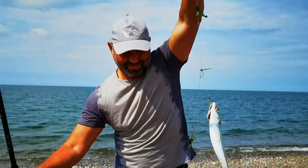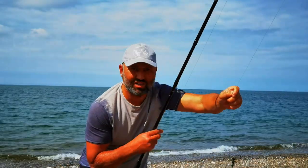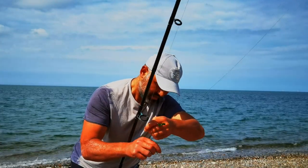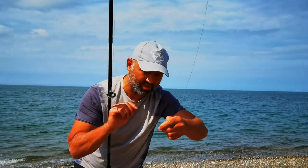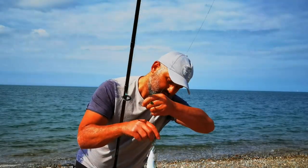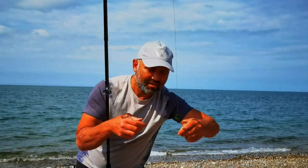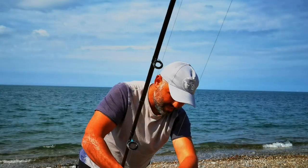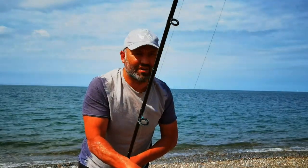There we go, guys. Literally a few casts after. Yeah, small but perfect bait size. So I'm gonna keep some of these joey mackerels. Good start anyway. Yeah, I'll sort these out and then carry on feathering.